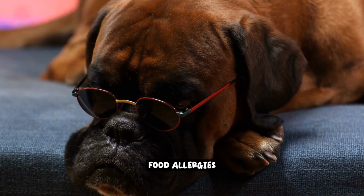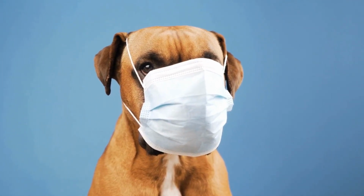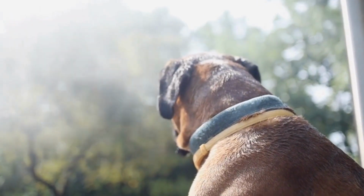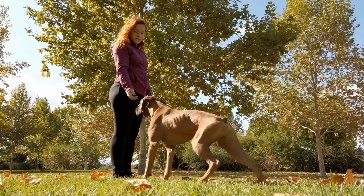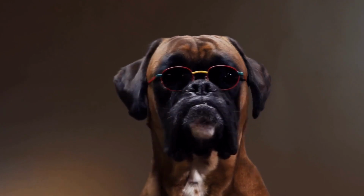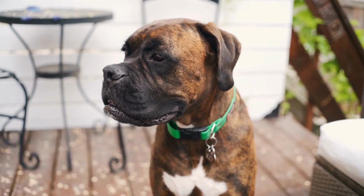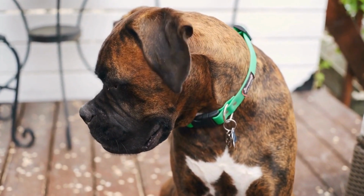Food allergies. Food allergies can also lead to respiratory issues in boxer dogs. This subheading delves into the signs of food allergies, common allergenic ingredients, and dietary adjustments that can help manage these allergies. Food allergies are a significant concern for boxer dogs as they can contribute to respiratory problems. When a boxer dog has a food allergy, their immune system reacts negatively to certain ingredients in their diet, leading to respiratory symptoms. These symptoms can include coughing, wheezing, difficulty breathing, and even asthma-like attacks.